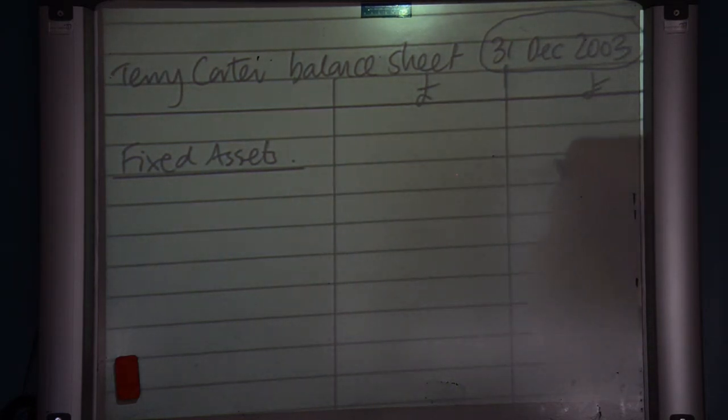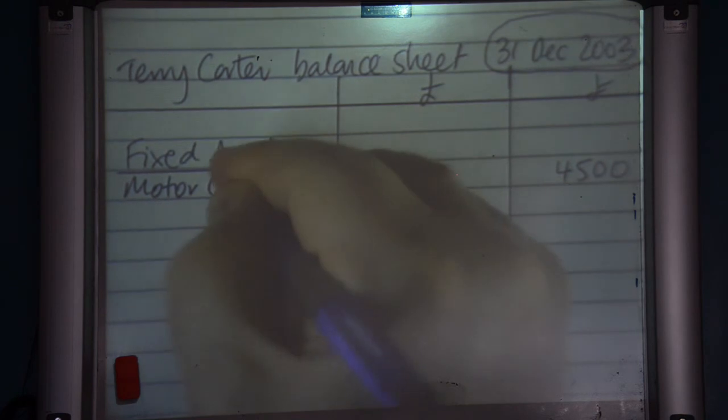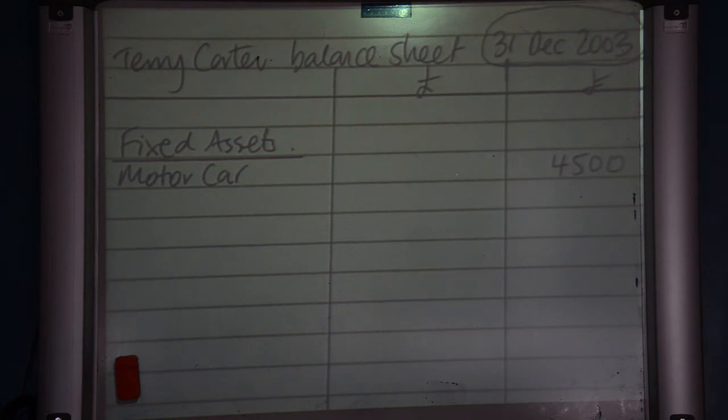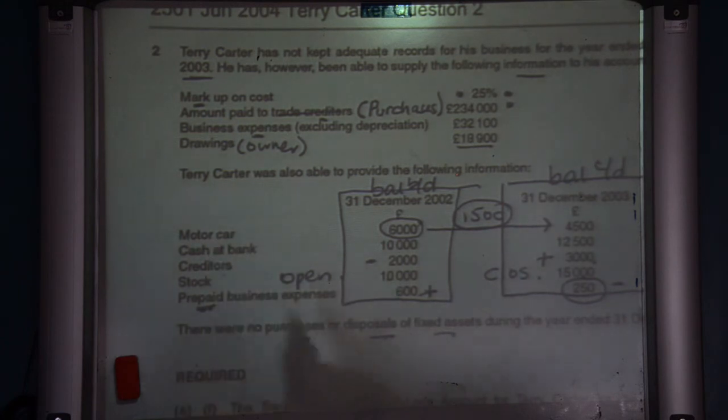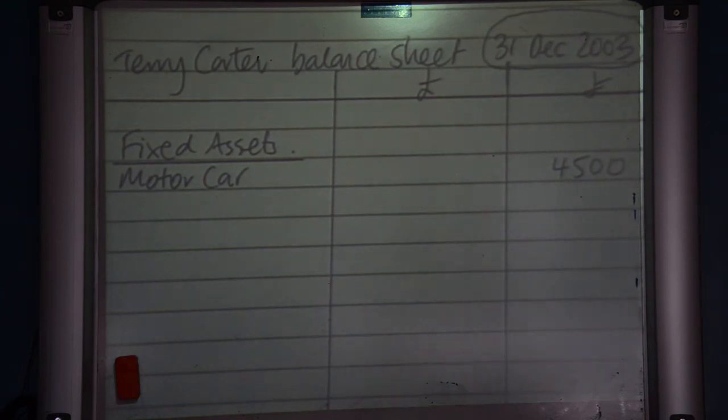So what I'm going to do is I'm just going to put 4,500 into the last column, and I'm going to call it motor car. Just like they have. Right, now do they have any other assets in the question? No, they don't. That's it. In our list of BAL CDs, all we had was one fixed asset and no additions and no disposals. So it's fine. So what comes next in our balance sheet?